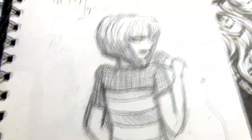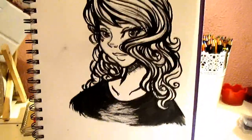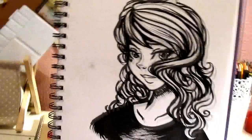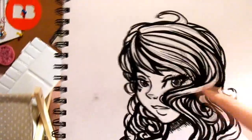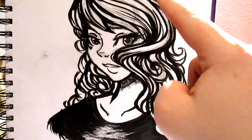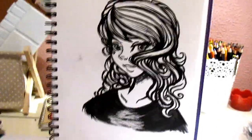So this is the one of Ruby. And this is the picture that I did for a scribble challenge on the live stream. I still don't think I fixed it. This was the one I had the problem with, which is kind of annoying. The original scribble follows this piece of hair down, but I've just done it upward. But yeah, there's something that bugs me about it.